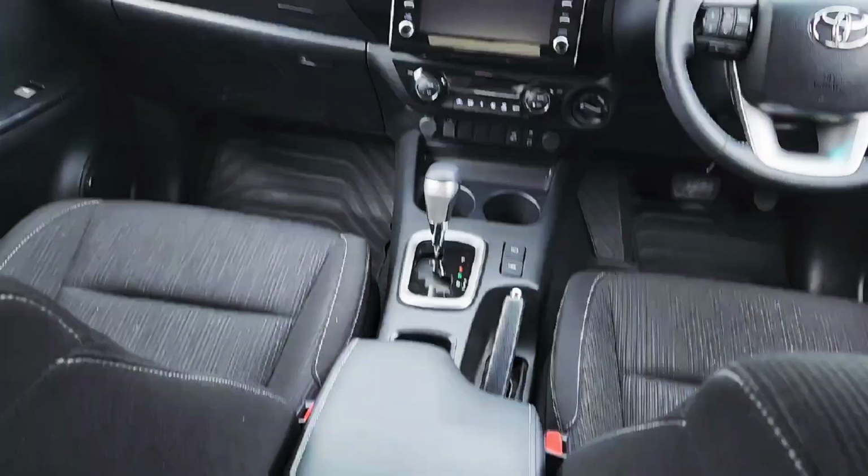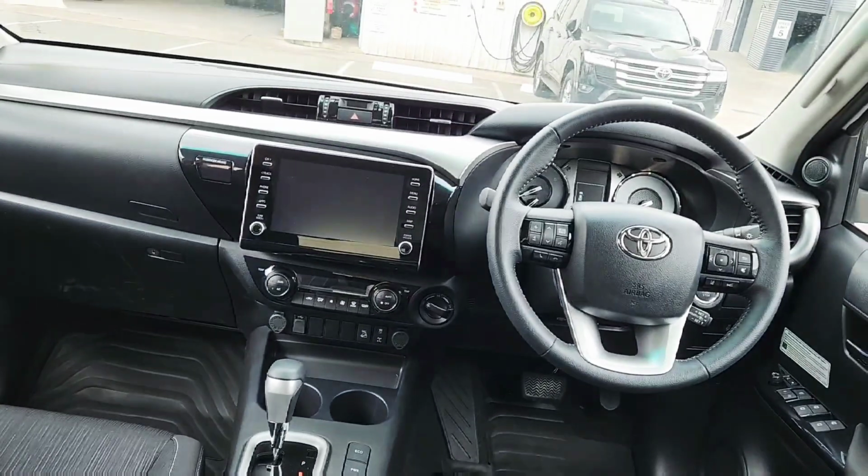Let's see how it goes. That's a better deal. Take me to the pub, driver. Sure. We just went for a test drive. Yeah, it's okay. It's no Toyota Tundra.